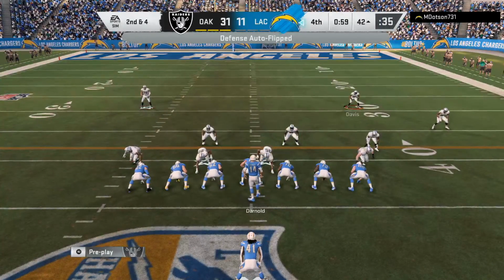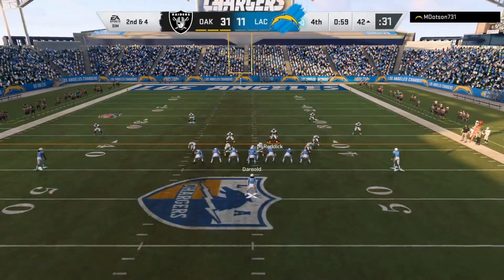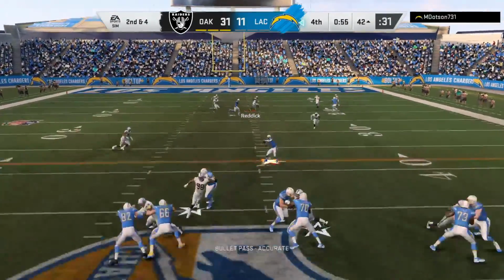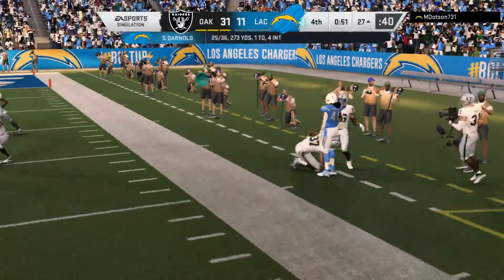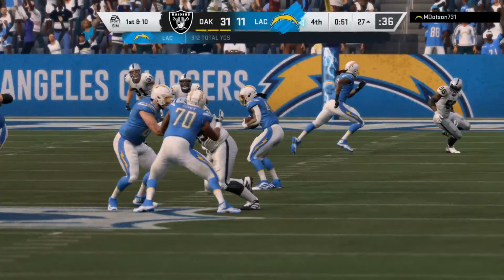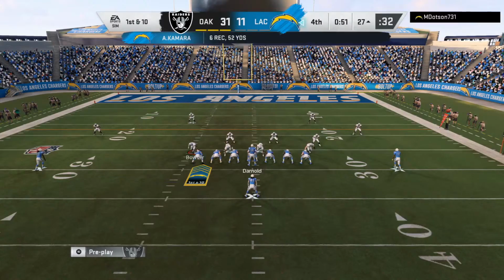6 yards was the pickup on the last completion, so here's 2nd and 4. Play action. It's Darnold. Drops this off to Kamara out of the backfield. He's got the first down here inside the 30. And he is out of bounds, but not before he's inside the 30. Give him 15 yards on that one and a Charger first down.